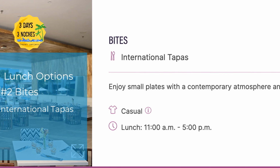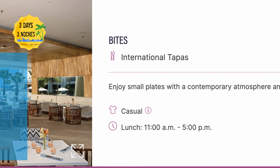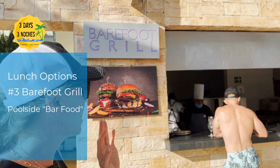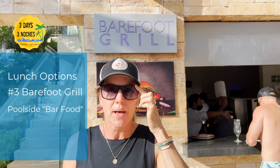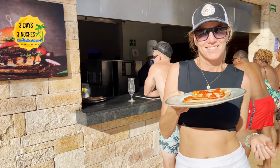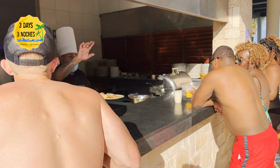One option we did not get to try, so I can't speak to it, was called Bites, which offered international tapas over by the activity pool. And I love when a resort has a poolside grill, and this one had one. It was called the Barefoot Grill, where they made-to-order pizzas and burgers, fries, wings, typical grill options.